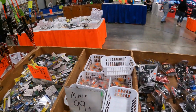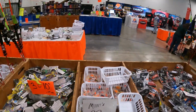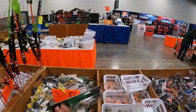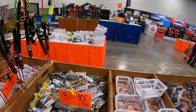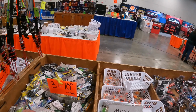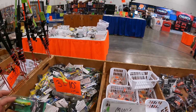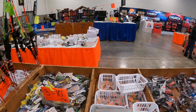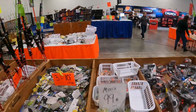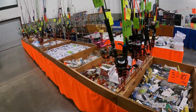We've got a lot of tubes here. You get 3 for $10 on some of these. This is definitely cheaper than at Walmart. Ooh, this one is very, very nice. I still can't find the Chartreuse one that I like so much. I'll probably do a video to see if anyone has one of those baits, because the Chartreuse version that floats a little smaller, I haven't been able to find anywhere. But yeah, this is definitely the bargain bin.